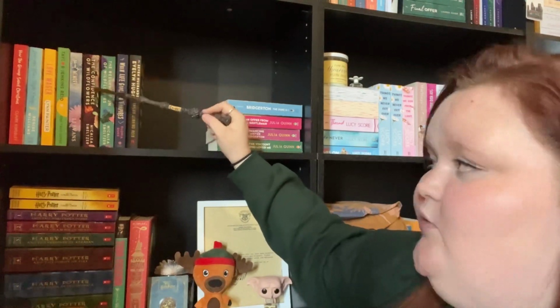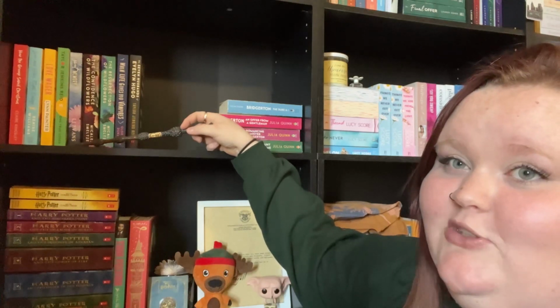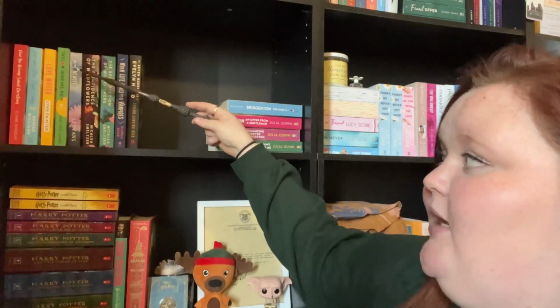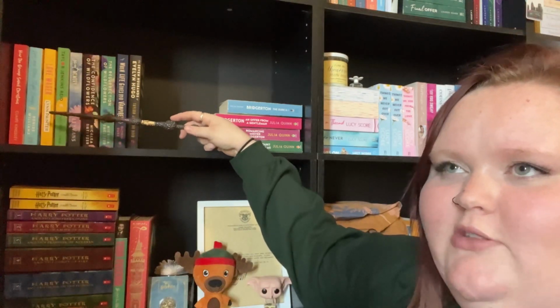The Confidence and Resurrection of Wildflowers, I've been putting off for a long time, kind of like I did Daisy Jones, so I'm excited to make myself read those soon, because I know I'm gonna love them. It's literally age gap, like, I love her.